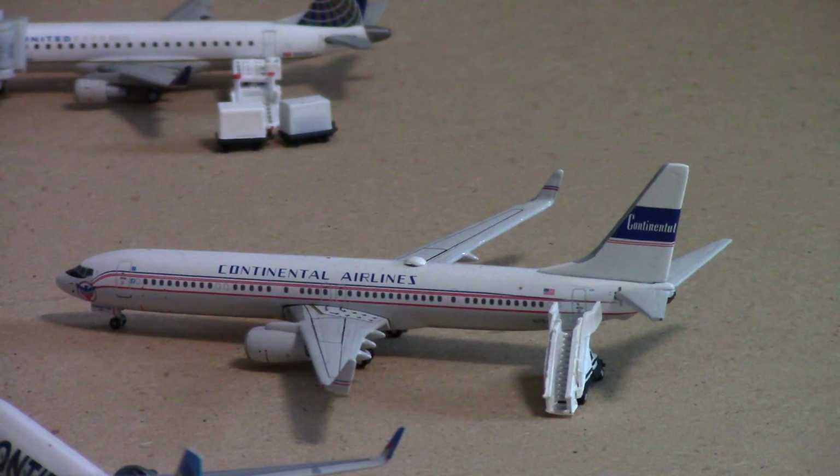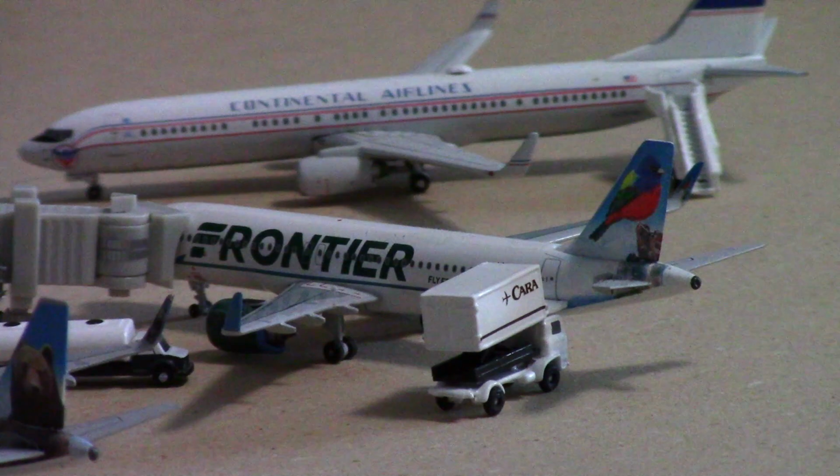Right here we have a United Boeing 737-900. This is in the Continental Airlines retro livery. This will be departing out for a flight to Denver. This gate does not have air stairs, it just has people boarding onto the back of the aircraft, as you can see. Right here we have a Frontier Airbus A320neo.